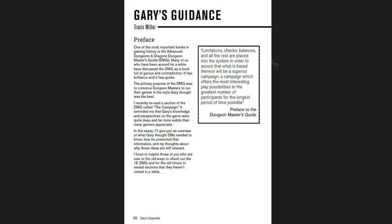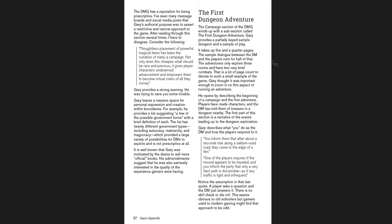Or token money, right, instead of actually money, which there were token monies in the ancient world, in the medieval world, so it's not something that is just completely modern. You could totally use that in one of your games. Gary's guidance, and sandboxes, and how to use that.